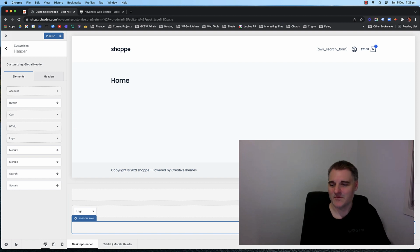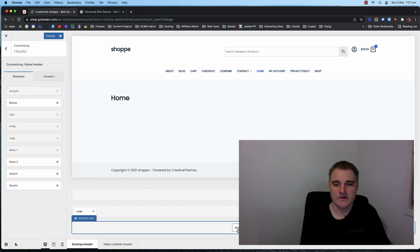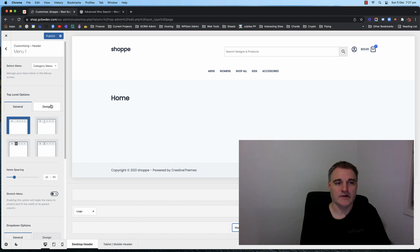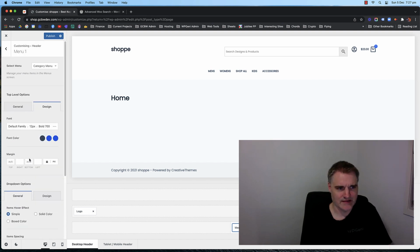So okay, this bottom row here, what we're going to do is drag menu 1 into the middle section here on the bottom row, and you'll see a menu appear here. So go into the menu options, we'll go up to select menu, and I'm going to choose the category menu because I've created a category menu already, and so you can see that I've already got that there. Nice.